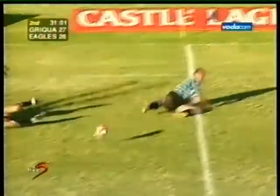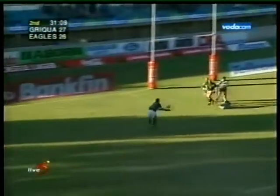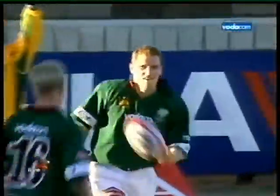And Neil this time has more time to get his kick in. Dreadful bounce there for Faz Stadom, and now the chase is on. This is Manie du Toit against Roger Smith, and he finds on the inside Johan Vasserman. Lovely pass to du Toit, and he gets the fifth try for the Eagles.